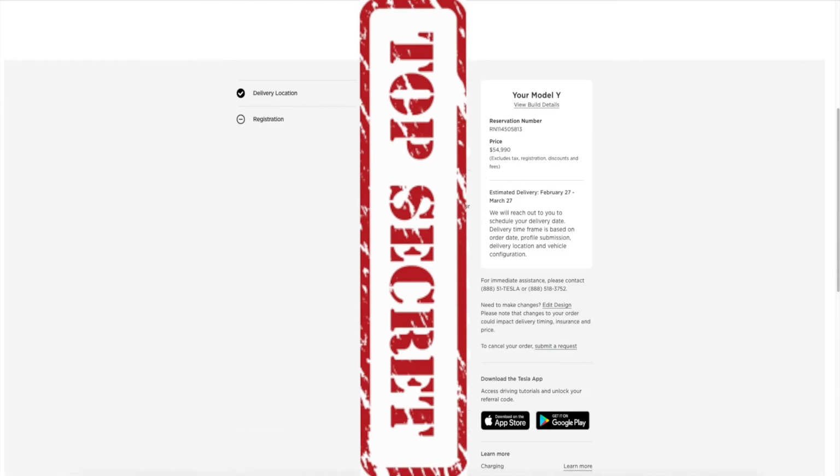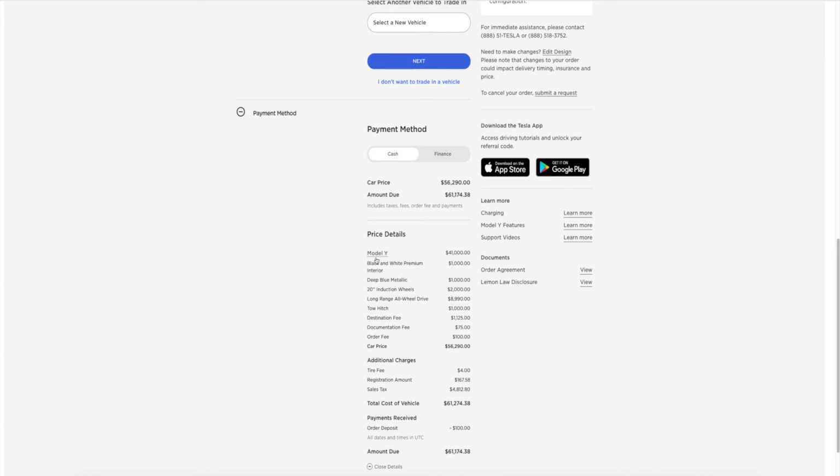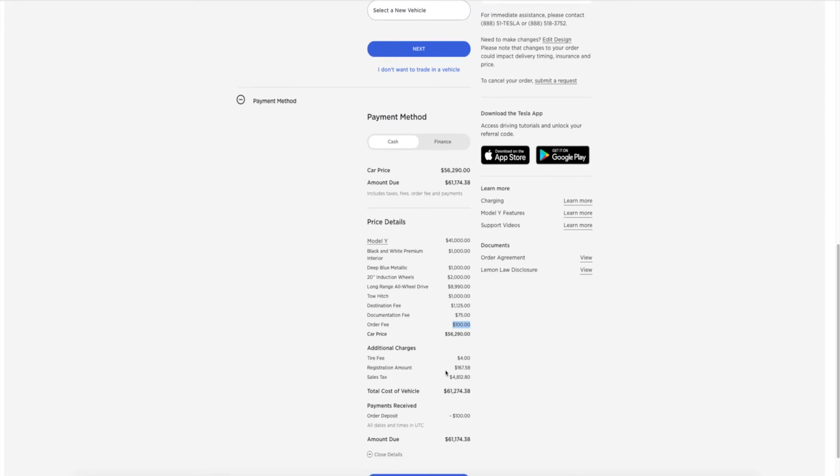All right, let's go through this. Upload front of primary. They want information on me. Okay, we're going to get this taken care of, and we'll get back to you here in a second. Okay, so we have a breakdown of everything. Model Y, 41,000, 1,000 for the interior, 1,000 for the deep blue metallic, 2,000 for the wheels, the long range edition, the tow hitch, destination fee, the documentation fee, the order fee. And then they have the tire fee, the registration amount, and the sales tax.